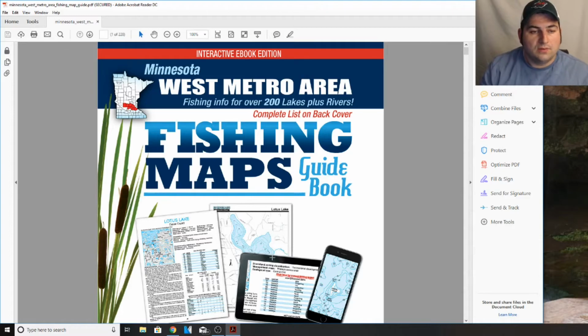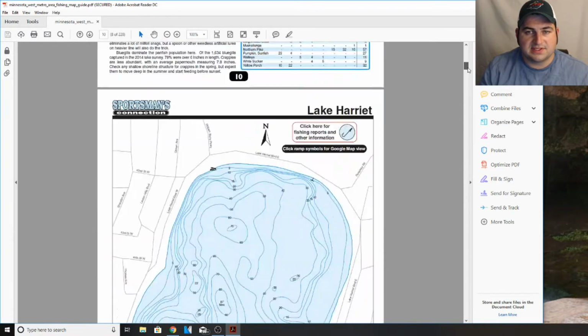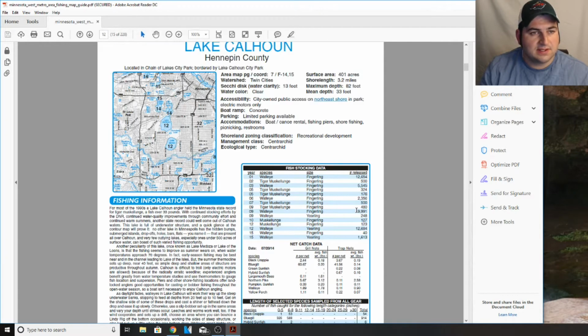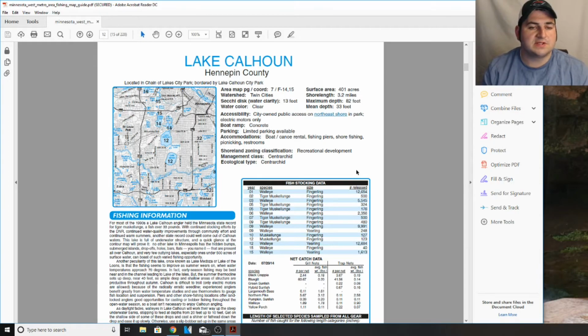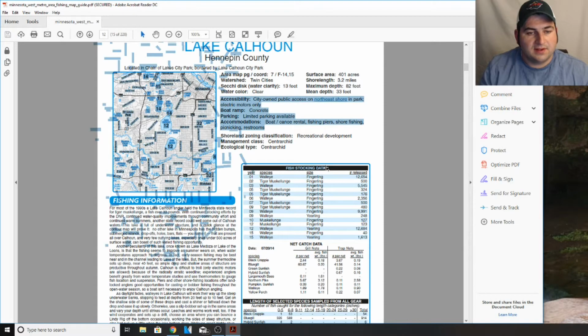Now, we're just going to go to a lake right off the bat here, just to show you what these books entail. So Lake Calhoun here, near the cities. This is going to give you a lot of different information on where the lake is located, where the access ramps, the boat ramps are, as well as what we see here with the fish stocking data.